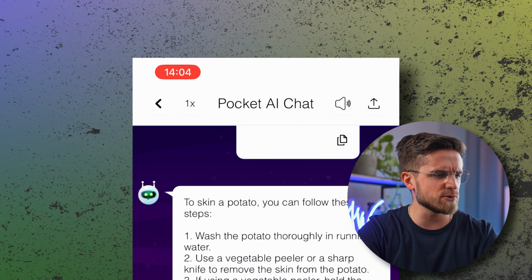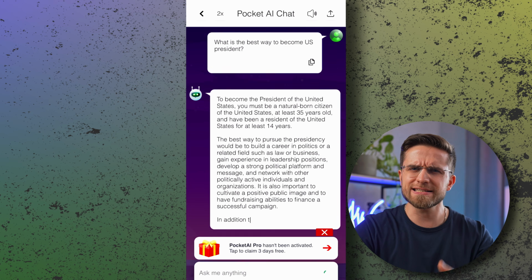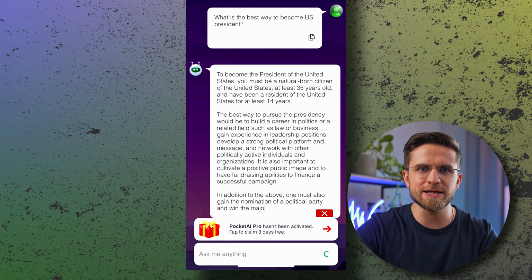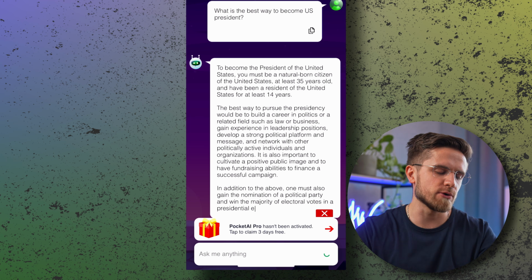It seems like you can choose the response speed. I will set mine to 2x, but why? Isn't the point in getting answers as quick as possible? But even at 2x speed, it's still super slow. Oh, it's so slow. The app claims it can also do other things. You know what? I hate this one so much that I won't even try.